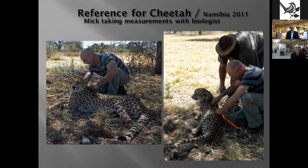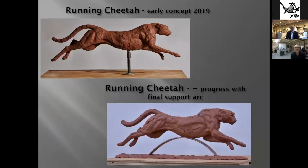I guess is the next image. This also had a problem with how to support it. So I want all the feet off the ground. You can see the top one, just the stem there, and as I mentioned with the previous piece, that stem will be removed. And how do you support a piece like that? You can see in the bottom where it's been refined. You can see the head on the cheetah, the tail is thickened up, and how the paws on the back feet are curved a bit more.